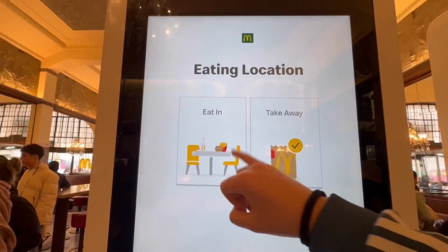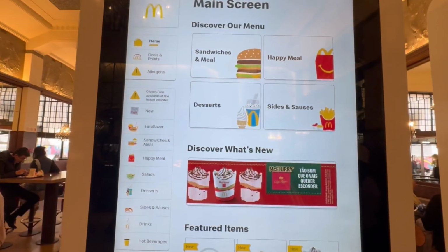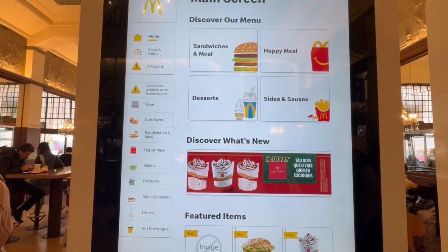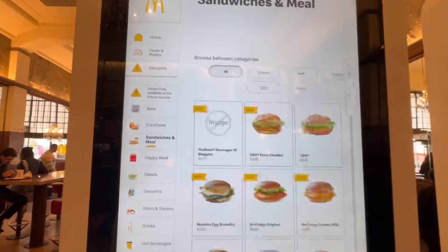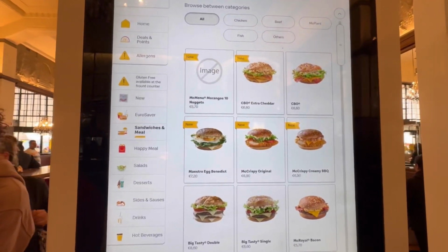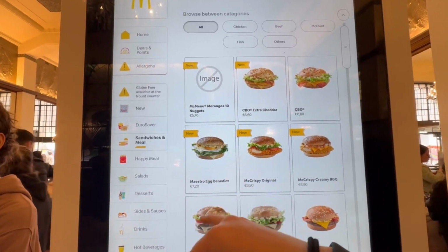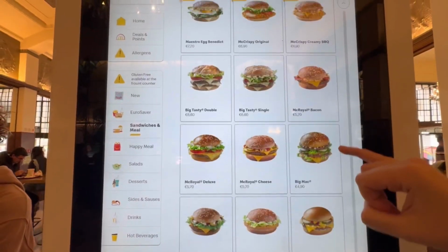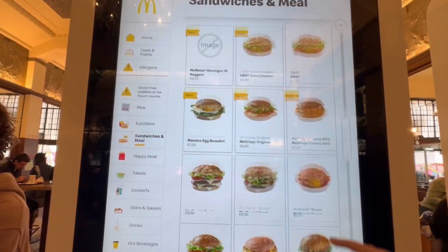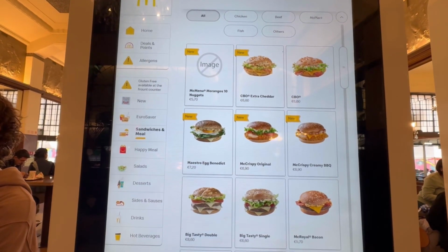How is it, eat in. Oh, it's Christmas over here already. So let's see all the options that we have over here. No way, this one, it's like veggie, or vegetarian. Let me check. We have new combos, new sandwiches.